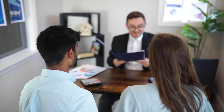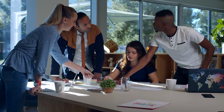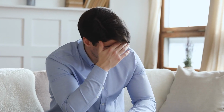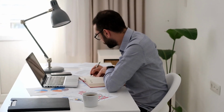So let's start by discussing what exactly a limited liability company, or LLC, is. An LLC is like a shield for your personal assets when you're in the world of business. It keeps your business debts and liabilities separate from your personal finances, ensuring that if things ever go sideways, your personal savings aren't on the line. Plus, forming an LLC might sound like a complex task, but we're here to break it down into smaller chunks.